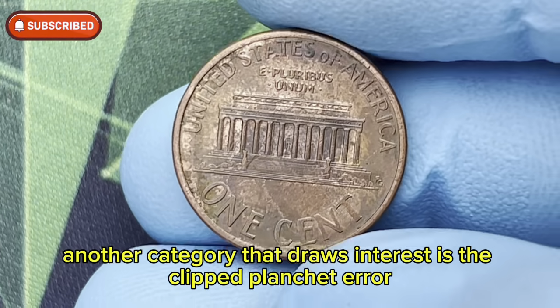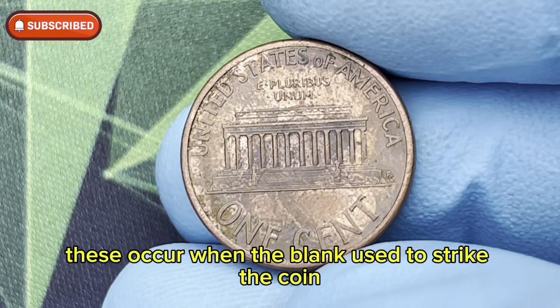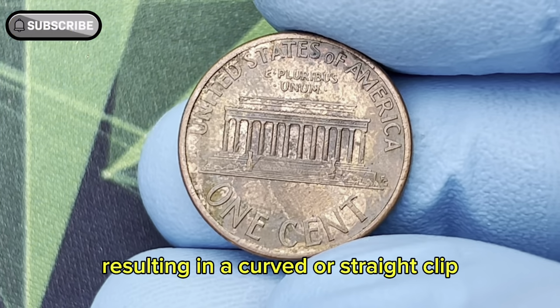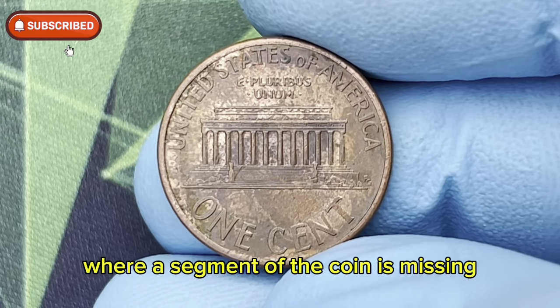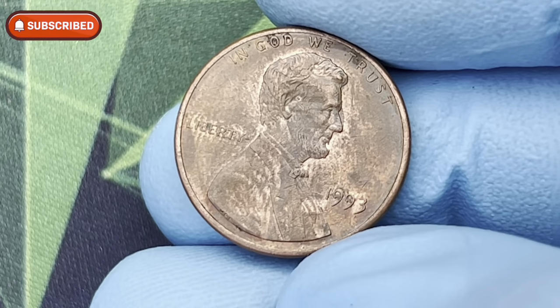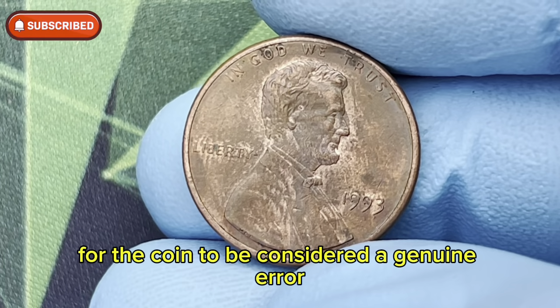Another category that draws interest is the clipped planchet error. These occur when the blank used to strike the coin wasn't fully cut out of the metal strip, resulting in a curved or straight clip where a segment of the coin is missing. These clips are not caused by wear or damage after minting. They are the result of a minting mishap and must occur prior to striking for the coin to be considered a genuine error.